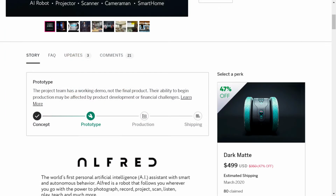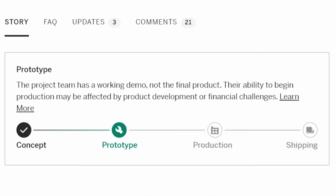Now here's an interesting thing to note, because it's going to probably come up later. They are only in the prototype stage. They are not supposedly in production and they're supposedly not shipping. More on that later on.